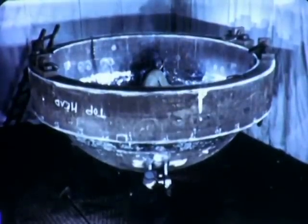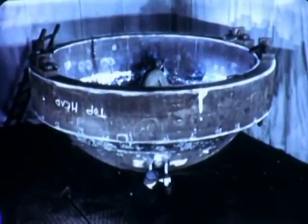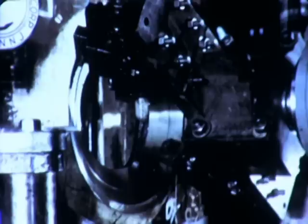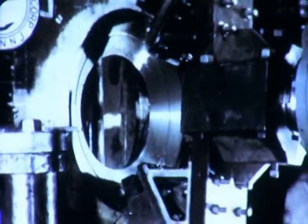The reactor pressure vessel is being fabricated by the New York Shipbuilding Corporation at Camden, New Jersey. The 350-ton vessel is so massive, it will be shipped by water down the Atlantic coast and across the Gulf of Mexico to New Orleans, then up the Mississippi River and the Illinois waterways to the site.